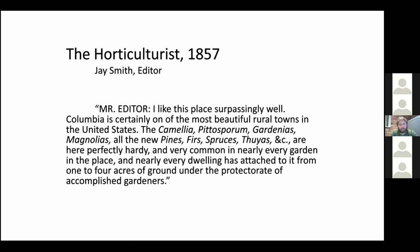This gives you an idea of what people were seeing pre-Civil War: camellias, not surprising, pittosporum, gardenias, and magnolias. Surprising to me in this description are the firs and spruces. As a lot of you will know, both of those genera are really quite challenging here in Columbia, and anywhere from the fall line in the southeast towards the coast, you really get into a difficult place with those two. While I plan maybe to dive into one or two cultivars from those genera, we haven't gotten there yet. But it's interesting to see that they were around then, maybe alluding to how things were a bit different climate-wise.